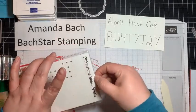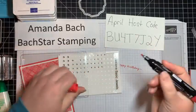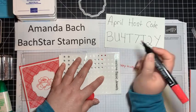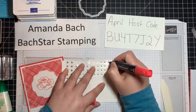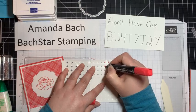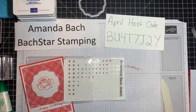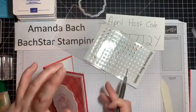Don't judge me. Okay, Rhinestone Basic Jewels. I'm gonna take my dark Sweet Sorbet. You can already see what I did. And I'm going to color three of them lightly because I don't want to ruin my marker. So I give it a second to dry. So you can make your own jewels using rhinestones and blends, not the Stampin' Write markers, the blends you can do this with. All right, and I'm gonna get my pokey tool, give it one more second to dry.